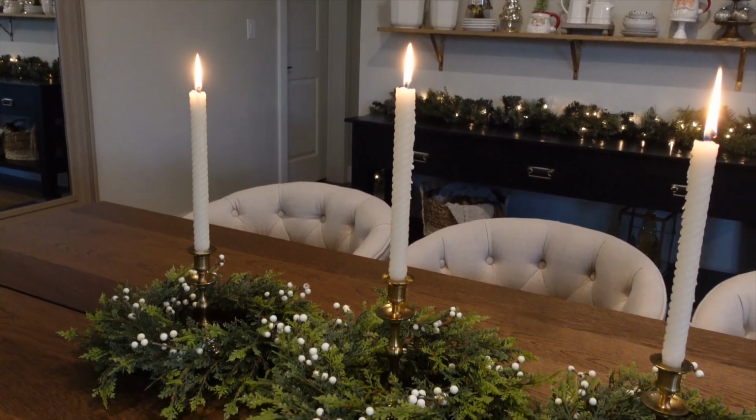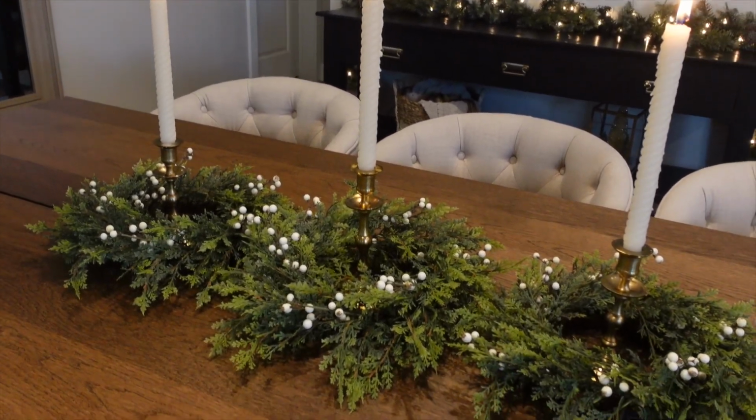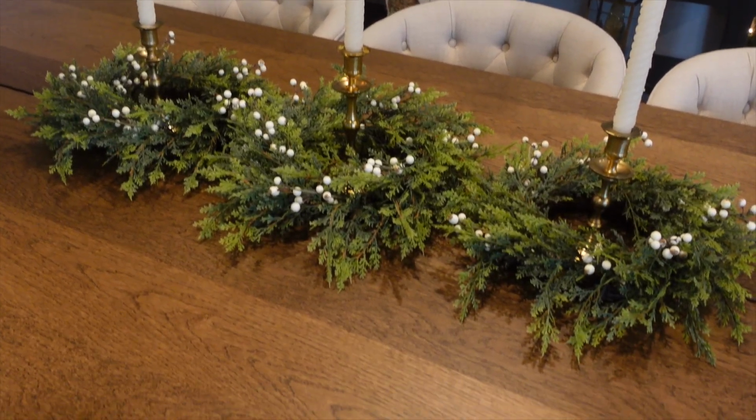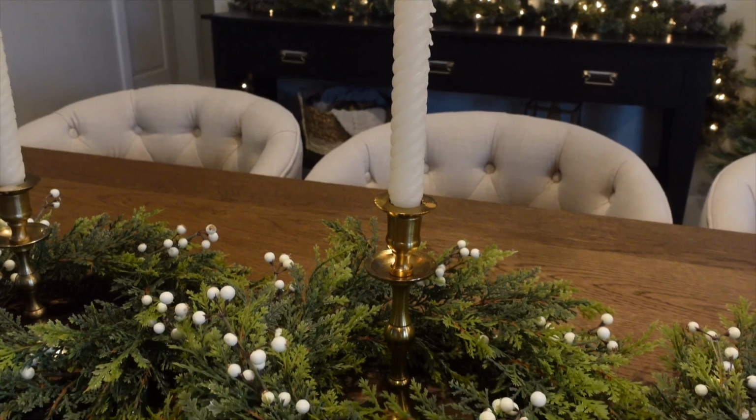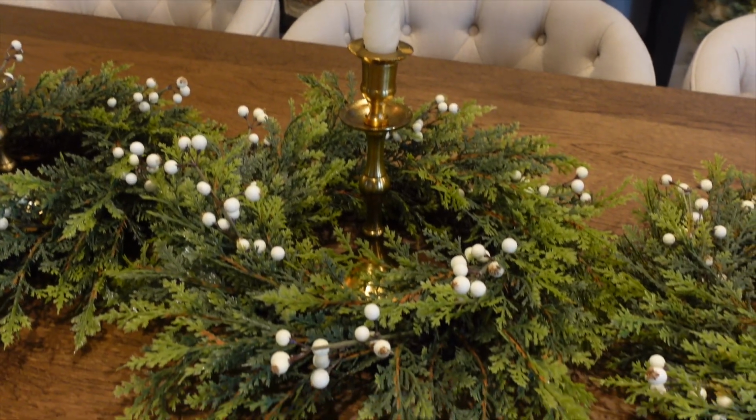All right, guys, that's it for part one of my Christmas Decorate With Me series. I'm really happy with how everything came together, and I'm loving that cedar and eucalyptus garland by Studio McGee. If you're still in the search for some affordable garland, I highly suggest purchasing that one.